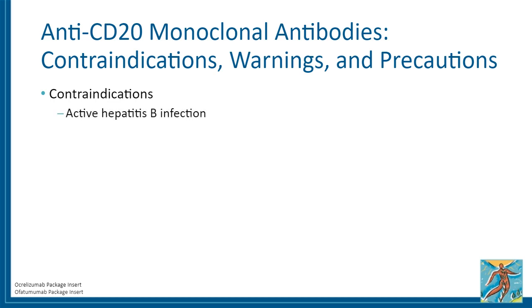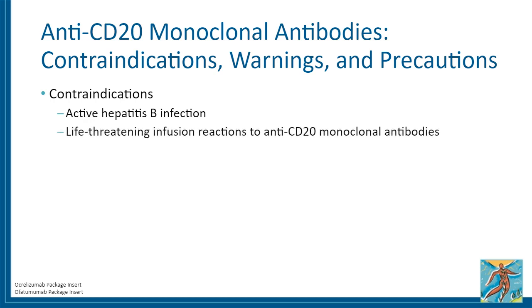What is known from the use of rituximab in different populations than the MS population is that you can reactivate hepatitis B, and that can lead to very serious disease. And the other is a life-threatening infusion reaction that occurs during the course of administration of an anti-CD20 monoclonal antibody.